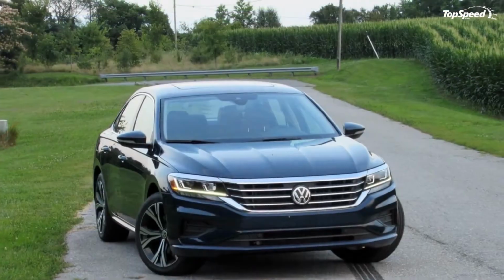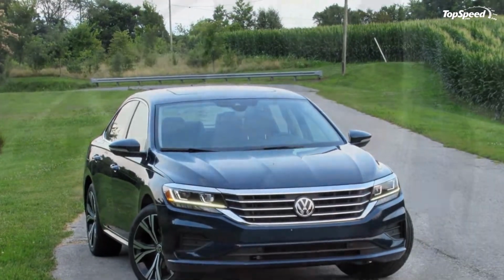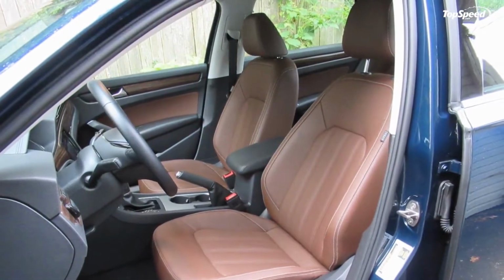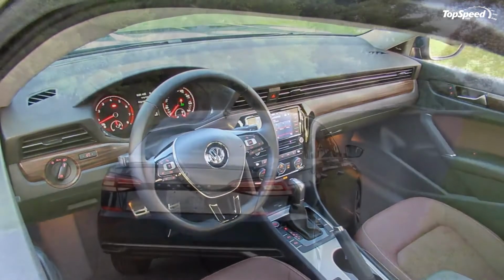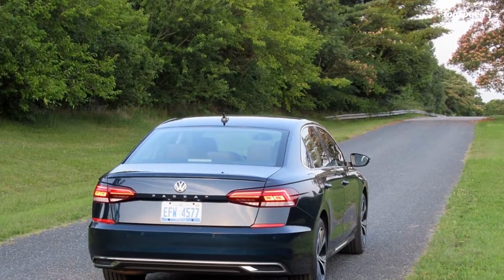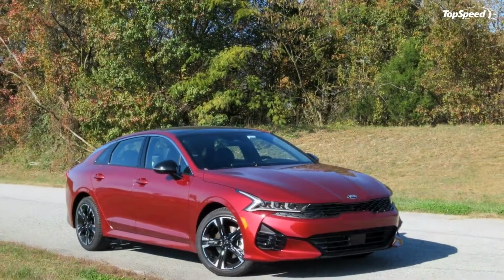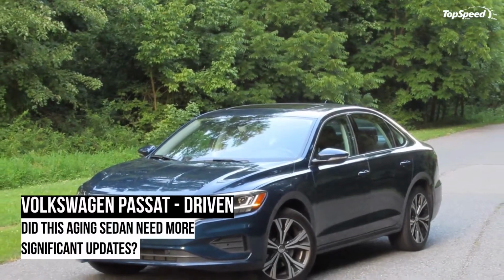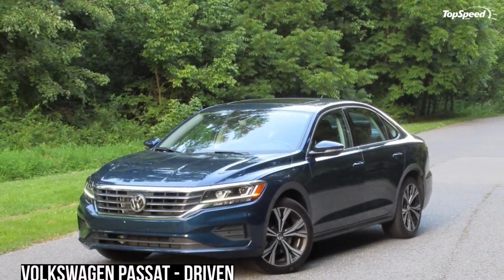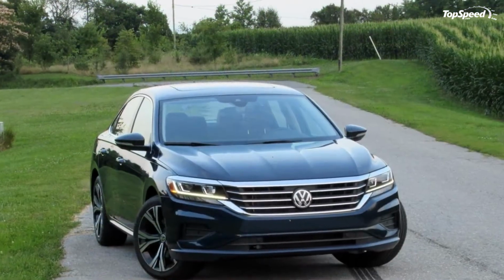The 2020 Passat has revised interior and exterior styling, more standard features, and an updated engine. That's a cheaper set of changes than a full redesign, and Volkswagen is passing those savings on to the customer. Is that enough to excuse the Passat's old bones? Or are you better off opting for a fresher competitor? Here's what we learned from our time behind the wheel.